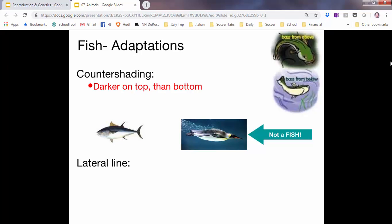Or you might see another example. This obviously is not a fish. What is it? It's a bird. But they have counter shading as well. So it provides camouflage from both above and below.